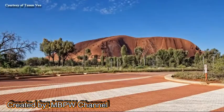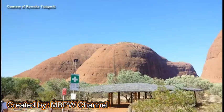Uluru is notable for appearing to change color at different times of the day and year, most notably when it glows red at dawn and sunset. Kata Tjuta, also called Mount Olga or the Olgas, lies 25 kilometers (16 miles) west of Uluru. Special viewing areas with road access and parking have been constructed to give tourists the best views of both sites at dawn and dusk. Uluru is an inselberg, literally island mountain.